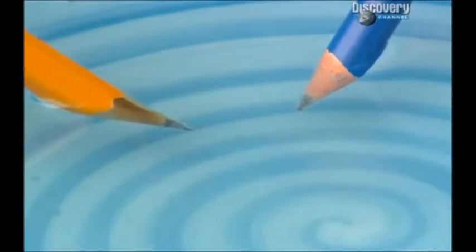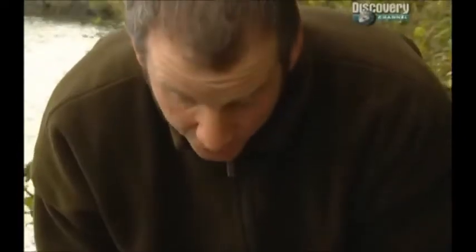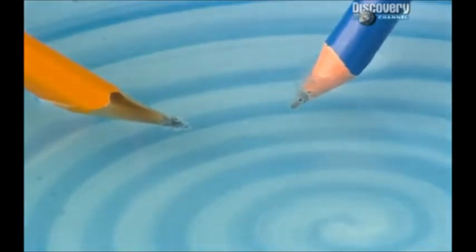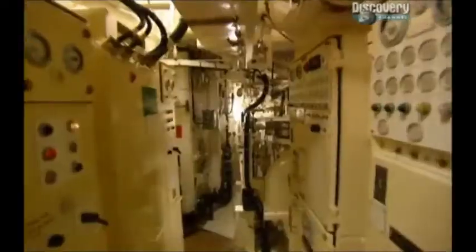One of my favorite school experiments. One battery, some wire, and two pencils to be your electrodes. Now the positive electrode, the yellow pencil, is producing oxygen. You can just see on the negative electrode the hydrogen is producing twice as many bubbles as we have oxygen. Collect the gas from the positive electrode, and hey presto, you've got yourself some oxygen. HMS Vigilant's electrolyzers do exactly the same thing on a massive scale.